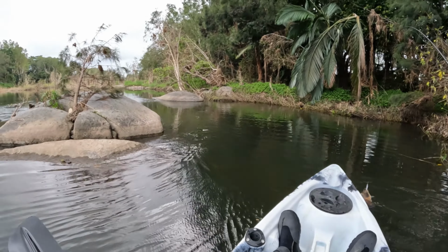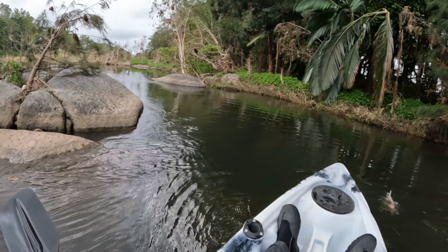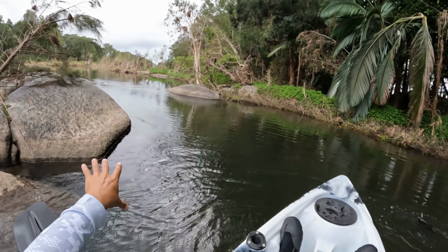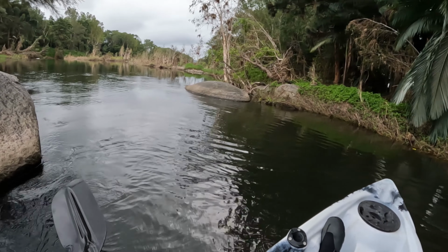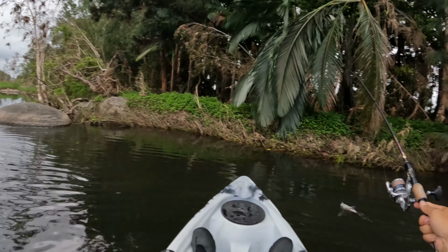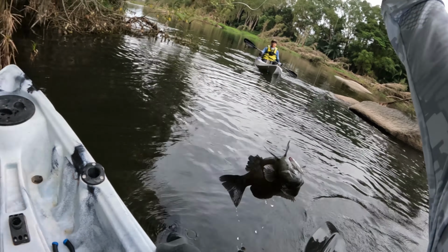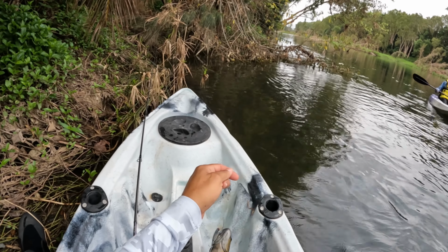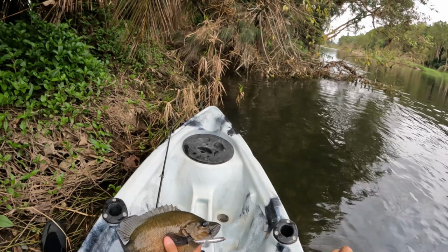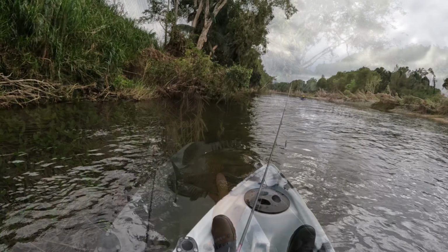All right, find a little place to pull up. He's right where he should have been too, here next to this rock. There's a bit of flow going around. He would have been sitting in the pressure point on this rock, and he came out and nailed it. All right, here we go. First sooty grunter. Not a bad little fish. Good start. Little black football. Check him out.